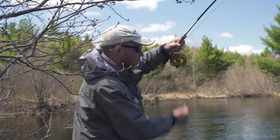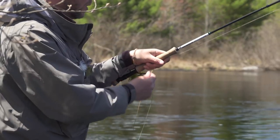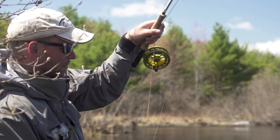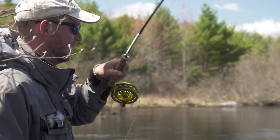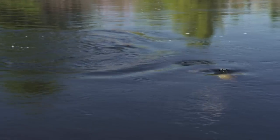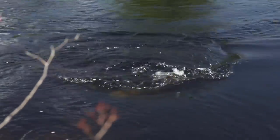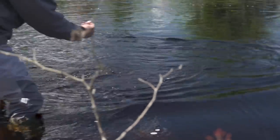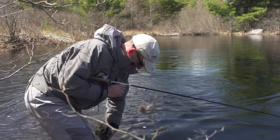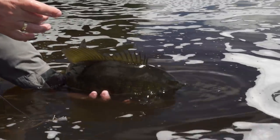Sweet. Feels like a good one too. Again? If he wants to take the drag against the current, there's no problem in giving it to him. How do you like that?